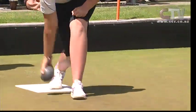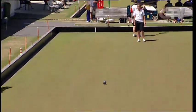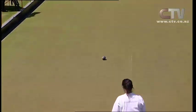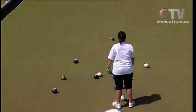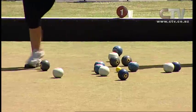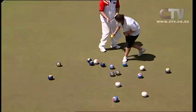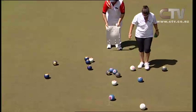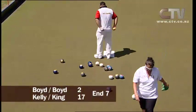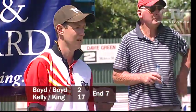Important bowl list from Mandy Boyd. She just needs to get somehow into that head. Stop the bleeding. I think she's now short again, isn't she? Yeah, no, it's not a great effort at all, Mandy Boyd. Five. Right, start the count. I think they've already signaled, haven't they? Yeah, five. Five, yep. So suddenly, after seven ends, Mandy Boyd sits on two. But her opposition, Andrew Kelly, sits on 17.